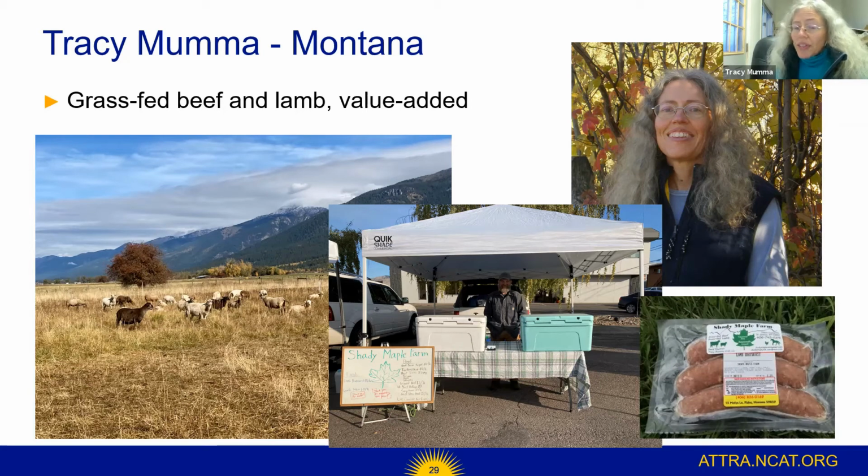We sell a lot of whole animals, some live animals as breeding stock, and we sell a lot at the farmers markets. This is my husband, David, and he is selling here at one of the many markets around our area that we do. I want to talk for just a second about farmers markets.